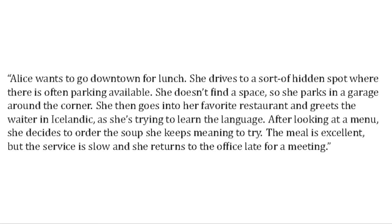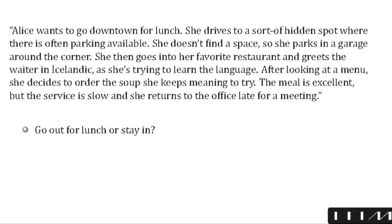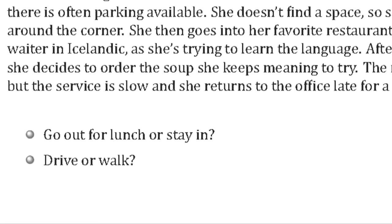Where does she park the car? So we look at all of these sorts of things and we can start to see what sorts of decisions Alice has to make here. Do I go out for lunch or do I just eat at my desk? Okay, I decide to go out. Should I drive or walk?